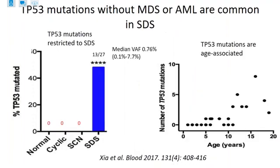Dan, in the same paper, and we collaborated with him on this, showed that patients with Shwachman-Diamond syndrome, while they lack CSF3R mutations, have a high incidence of p53 mutations, which in contrast are not seen in patients with severe congenital neutropenia, cyclic neutropenia, or healthy controls. And the variant allele frequency was typically low, and there was some association with age, although again, note that these are all very young patients in the pediatric age range.